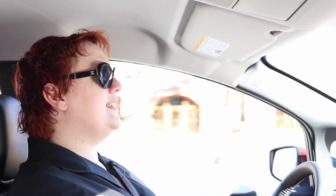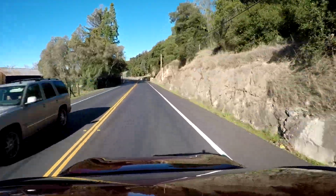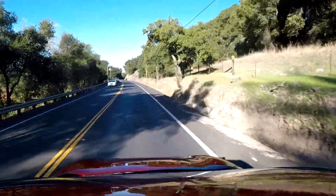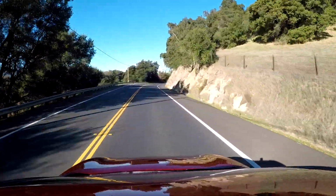And I would postulate that even in those really extreme 1% edge case scenarios, where you just can't take the LEAF because 150 miles isn't enough, you could probably rent a car for a week or so, but still save based on the purchase price and the sticker cost, because this is a lot cheaper. This is $7,500 cheaper than the Bolt. That's a lot of money. But this is a truly affordable, family-friendly car.